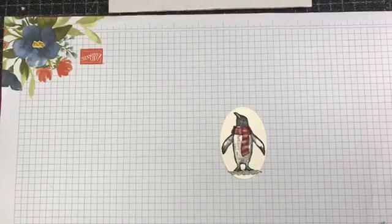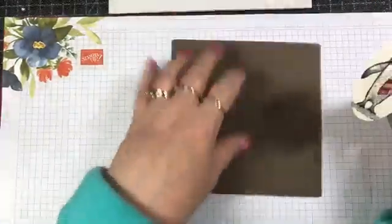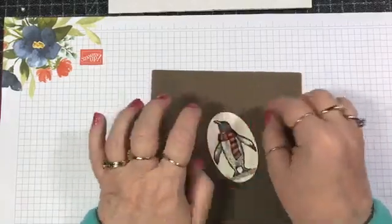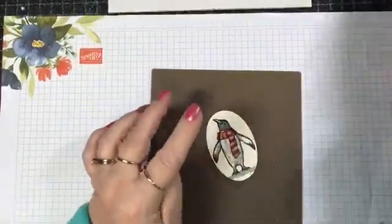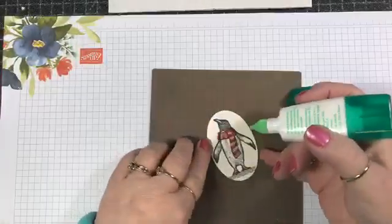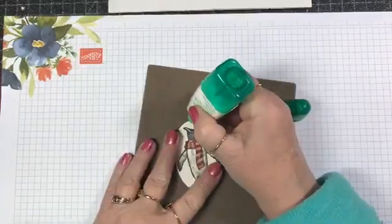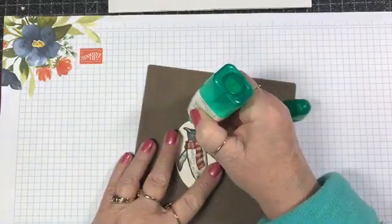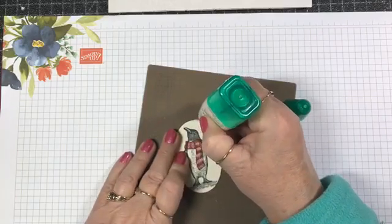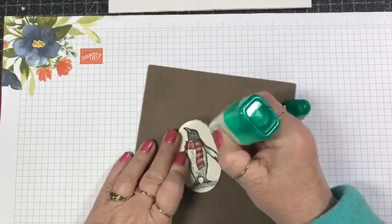Okay, so now what I'm going to do, because I just wanted there to be some sparkle on this card, I'm going to bring my little silicone sheet in and glue because I want to put some glitter around this, and I want it to have just a little bit of drying time, and I thought that could happen while I build the rest of the card here. And this is a really simple card.